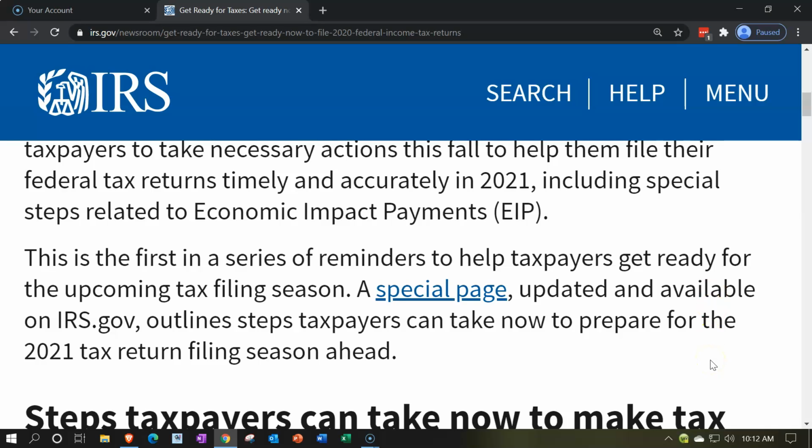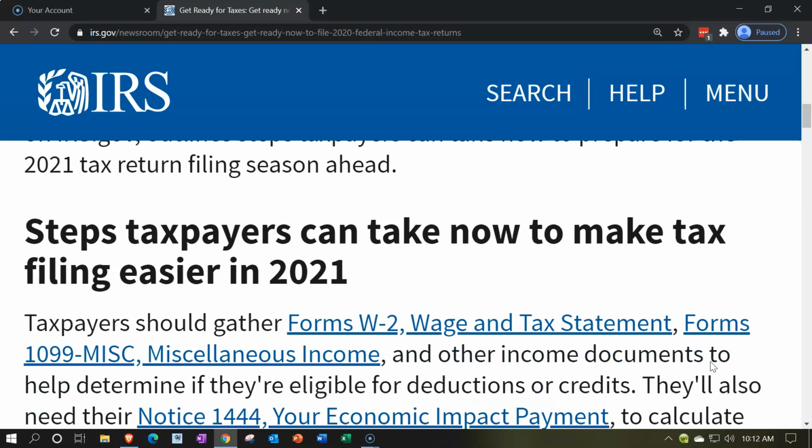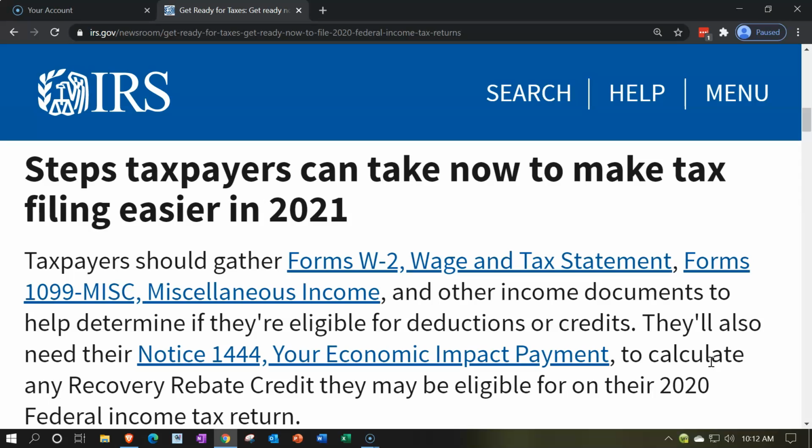This is the first of a series of reminders to help taxpayers get ready for the upcoming tax filing season. There's a link to a special page, updated and available on IRS.gov, that outlines steps taxpayers can take now to prepare for the 2021 tax return filing season ahead. Steps taxpayers can take now to make tax filing easier in 2021.